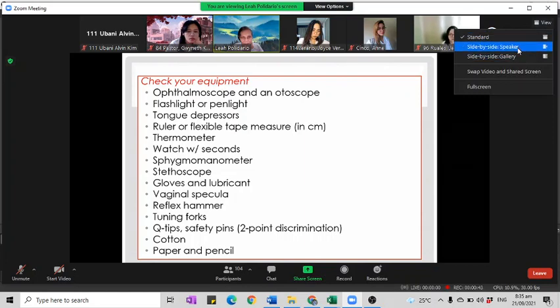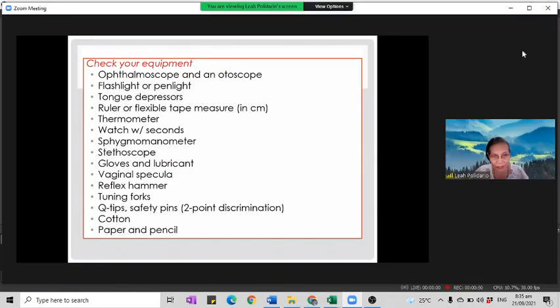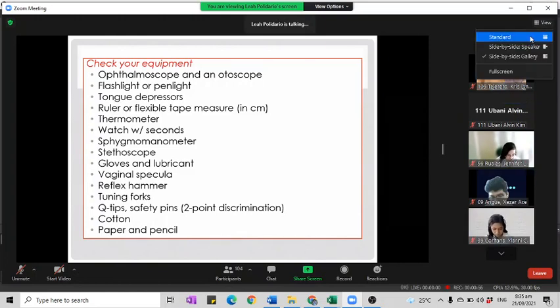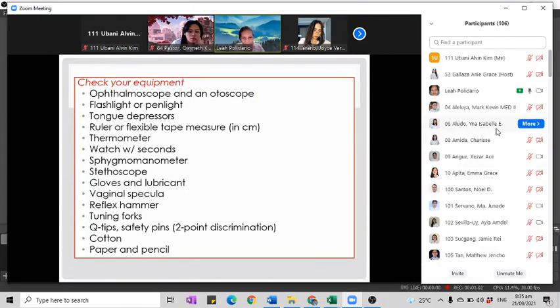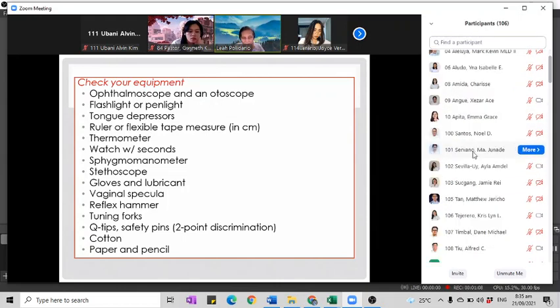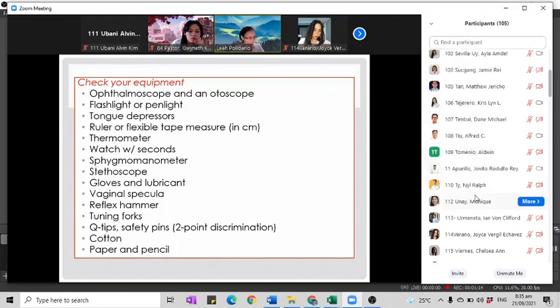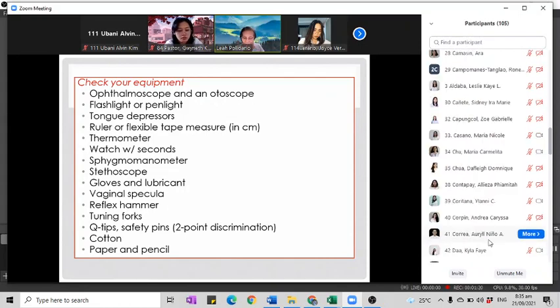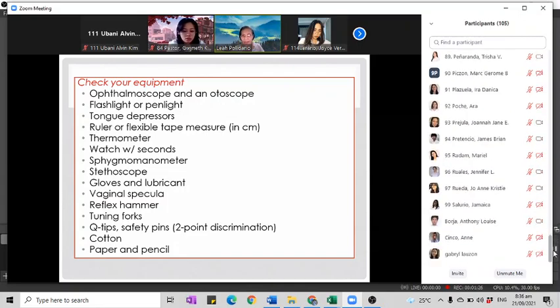This one, the vaginal specula, this is for OB. Then you should have a reflex hammer. The tuning fork, hindi rin to must, but siguro one of the members of the group should have a tuning fork. Q-tips or safety pin, pwede. For this will be used during your neuro examination, especially when doing a two-point discrimination test, a cotton, a paper, and a pencil. So these are the things that you will be needing for the clinics.